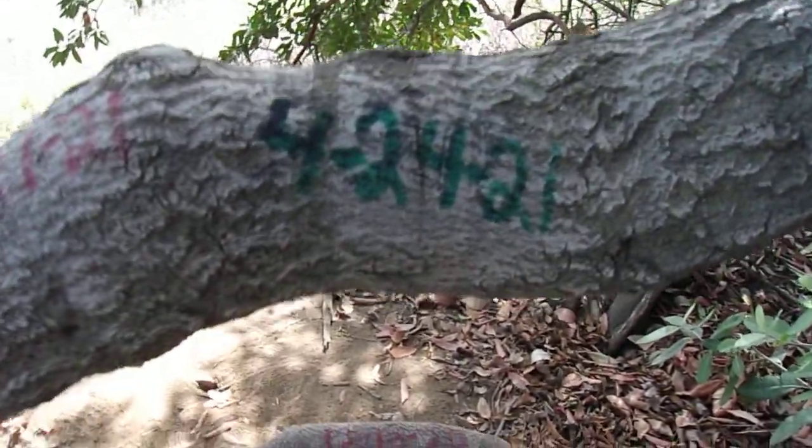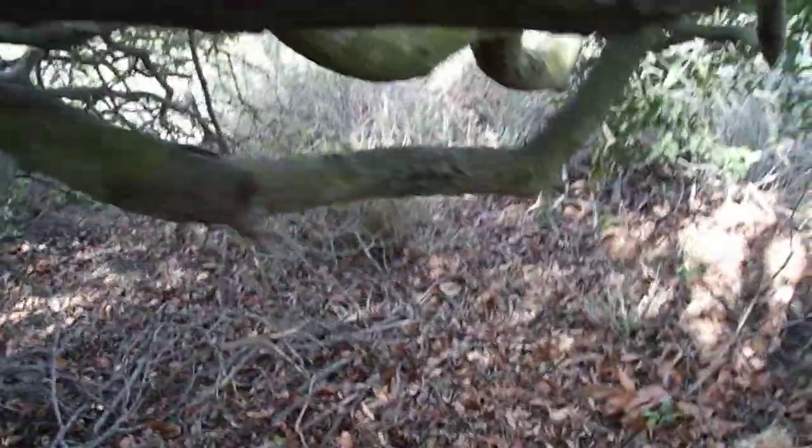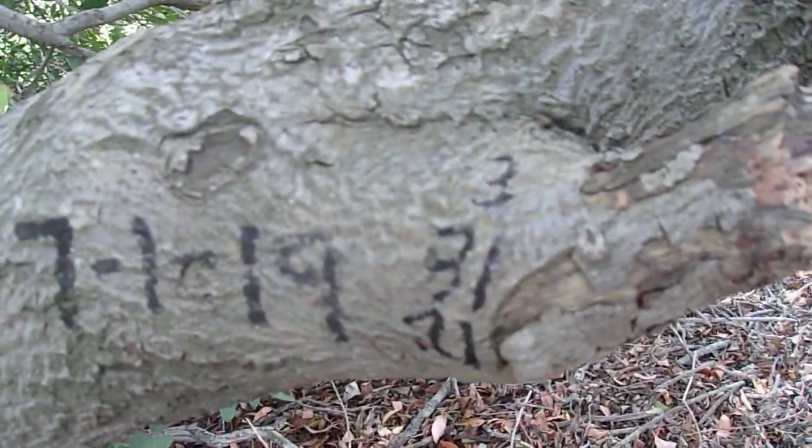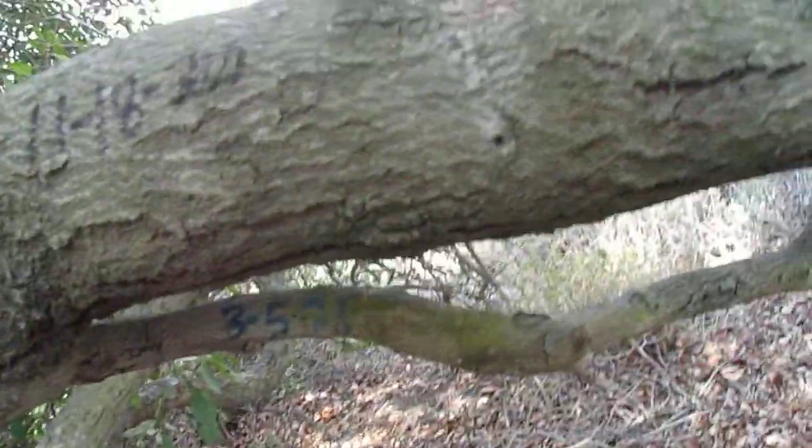I see dates from 2021. One from on Friday. That kind of irks me, that people are now tagging on this beautiful Toyon. That does irritate the heck out of me, because when I was up here the first times I saw it, I don't remember seeing any graffiti on it. It irritates me when people deface the plants and the shrubs and the trees.